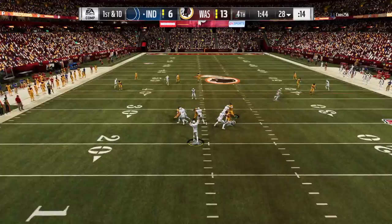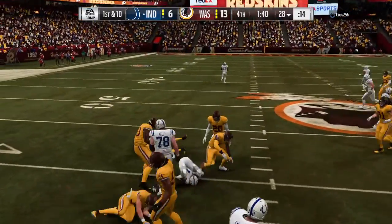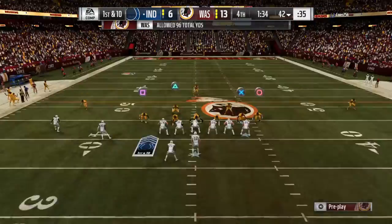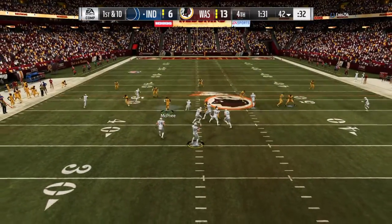Back to throw. Now he'll dump it underneath to his running back, complete. And they get him down, but not before he takes it across the 40-yard line. First down yardage on the first play of the drive. Give him 14. That gets them the first down, but they've still got to move quickly here.